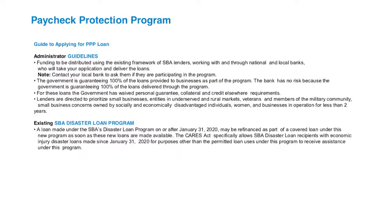How do you apply for the loan? Well, how you apply for this loan is you go to any SBA lender or any FDIC lender who's participating in the program. Most big banks are. It's best that you go with a bank that you know and that knows you, ideally that has already done business with you, because they may already have a lot of the documentation that you're going to need in order to get the loan.